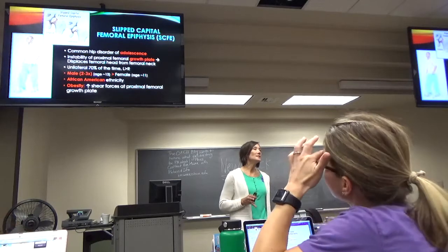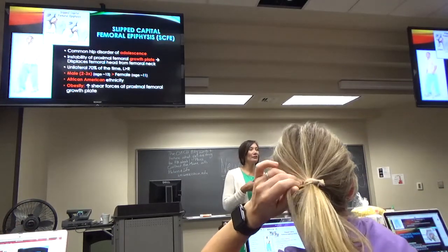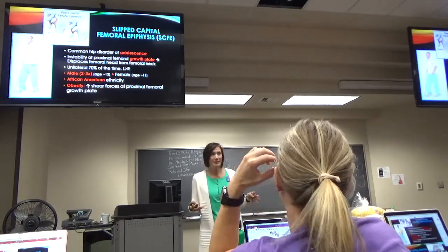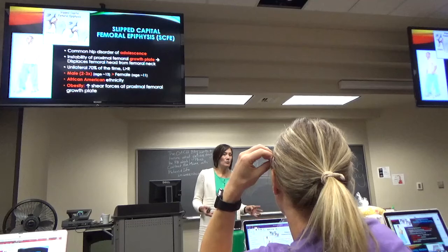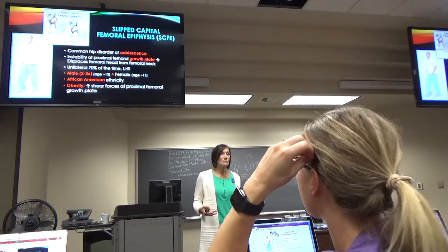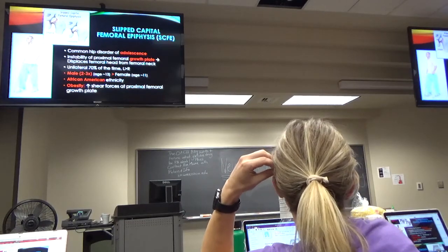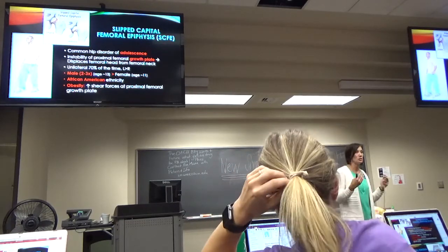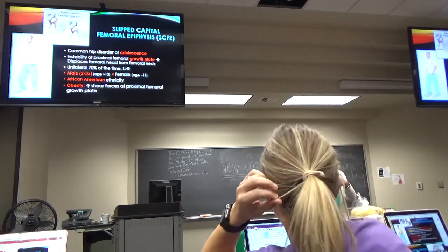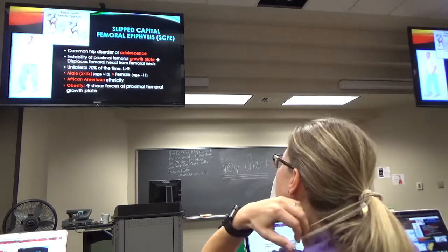So this is an instability not in the joint, like with hip dysplasia. This is an instability of the growth plate itself, okay? So when you think about that, that makes total sense, right? That obesity would make the growth plate unstable. Okay, the growth plate's already mostly cartilage. It's growing bones, turning over, making new bones. So that's why obesity is a risk factor for this, because it puts too much force on that growth plate. Awesome.